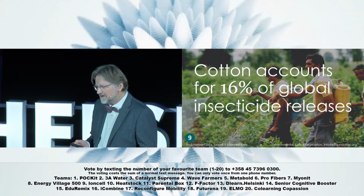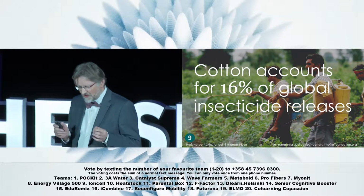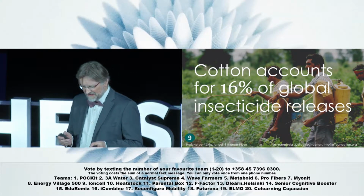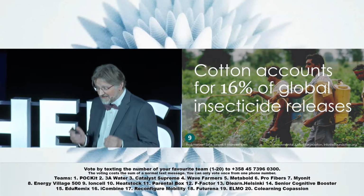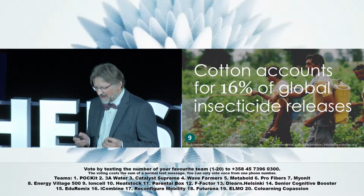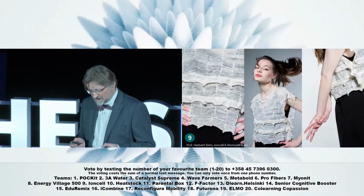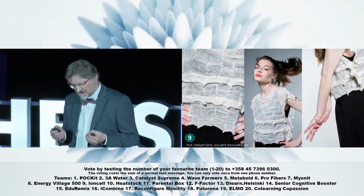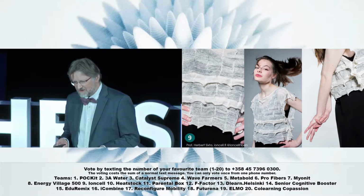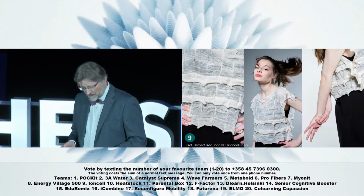As you are aware, the cultivation of cotton crops is highly polluting. Among others, cotton accounts for 16% of the global insecticide releases, of which some of the chemicals are very, very toxic. Our first goal was to adopt the Ioncell process to completely recycle cotton waste. And indeed, a knitted top was successfully produced entirely from cotton waste, and it was presented recently at this year's H&M Global Change Award ceremony in Stockholm.